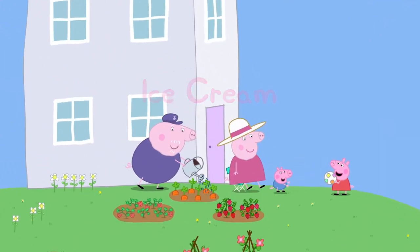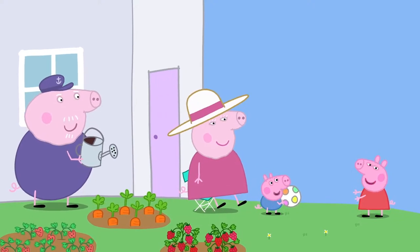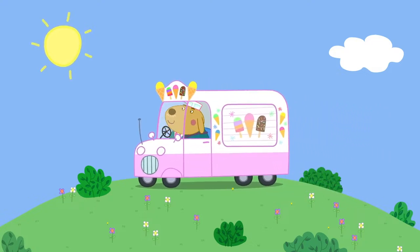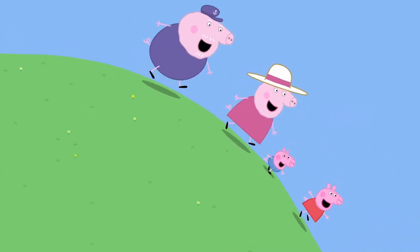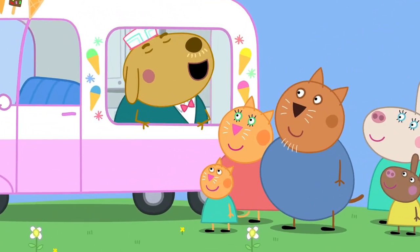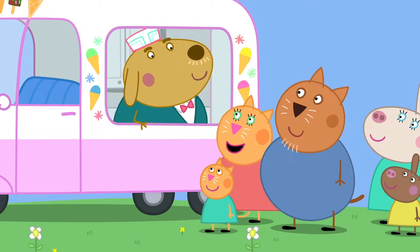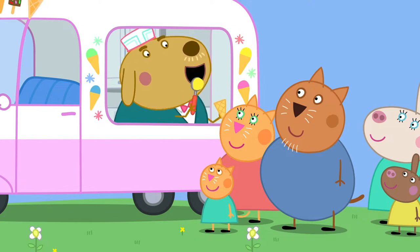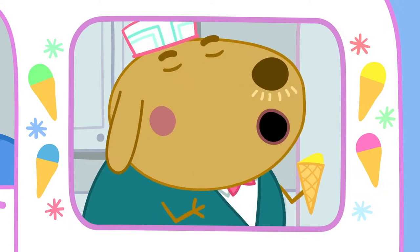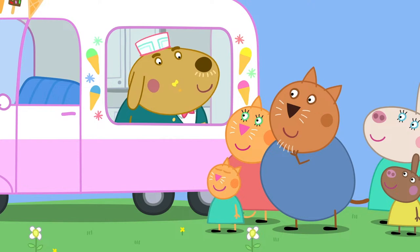Peppa and George are at Granny and Grandpa Pig's house today. To me, George! Mr. Labrador is here in his new ice cream van. Ice cream! Hooray! Everyone is queuing for ice cream. Hello, Mrs. Cat. What flavour would you like? Is the vanilla ice cream nice? Oh, I don't know. I haven't tried it yet. It is Mr. Labrador's first day selling ice creams. Oh, it's delicious. Would you like one? Yes, please.